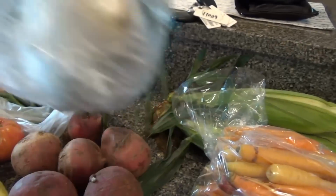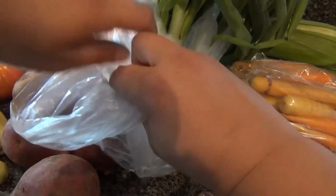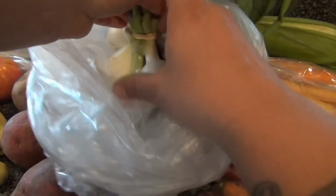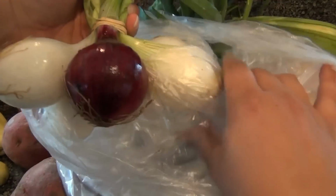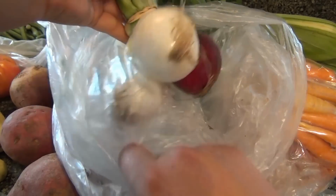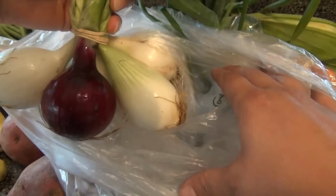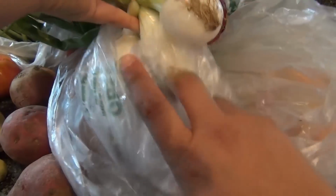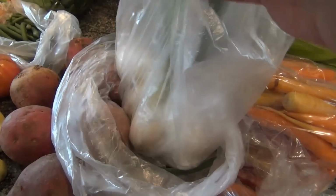This, I covered with bags from some of the other stuff because they're just so strong. I don't want them to make everything else taste like onion. But these are just onions. It's a little mix. You got purple onion, white, white. Is that a yellow or a white? I'm not sure, but it's just a little mix of them. They smell amazing.